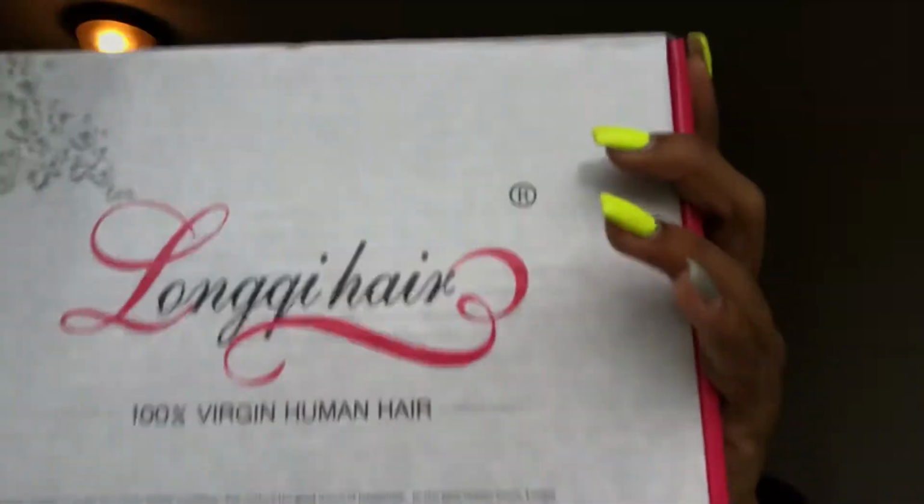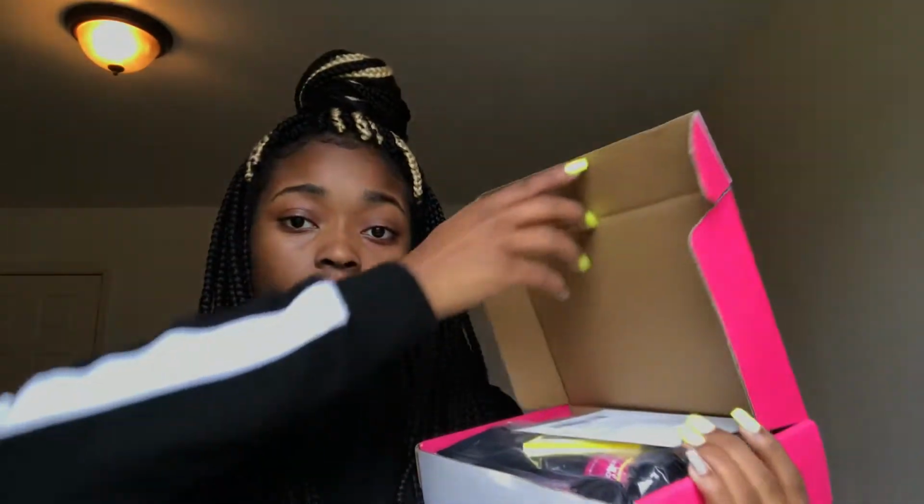About time. This is their box. It is super cute. I love the pink on the sides. And this is the company. This is 100% human virgin hair. And I'm gonna just unbox it for y'all right now. They sent me a 20-inch frontal, a 20-inch bundle, a 22-inch bundle, and 2 24-inch bundles. So let's see what it's looking like. And it also came with these lashes. Yeah, I got them right side up. I don't wear lashes, so I'll give these to my sister because she wears lashes.